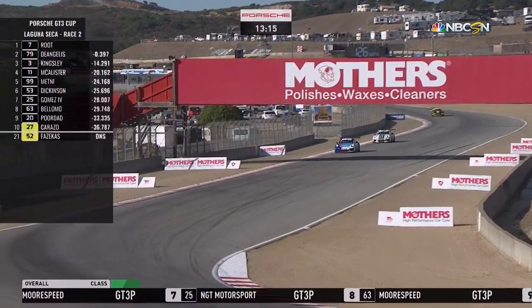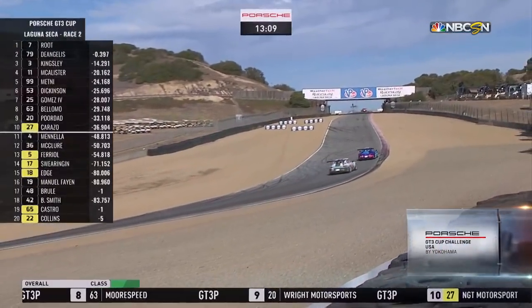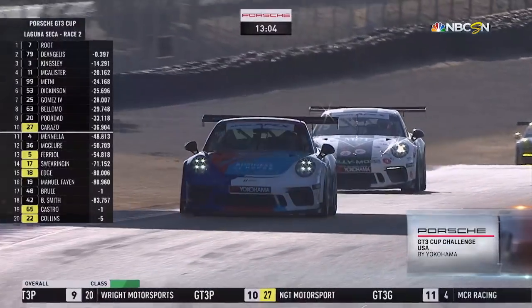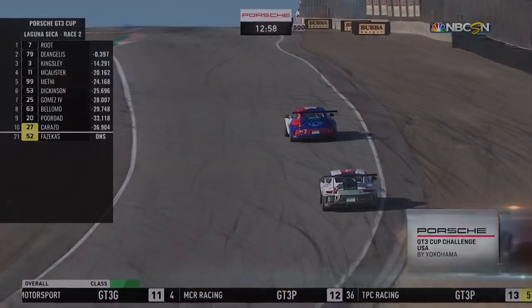He knows that car is fast. Wright Motorsports have given a really, really good car this weekend. He's full of confidence right now with 3 wins in a row coming into this 14th round of the championship, so he knows he can get the job done. If he doesn't focus too much on his mirrors, he should be fine, but certainly the pressure is on right now.